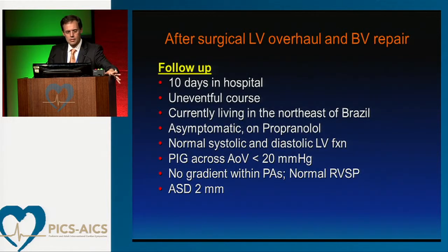So this patient had an eventful course in hospital, and is currently living in the northeast of Brazil, asymptomatic on beta blocker with normal systolic and diastolic left ventricular function with a small gradient across the aortic valve.